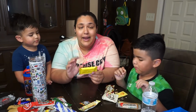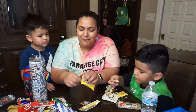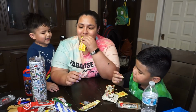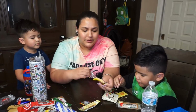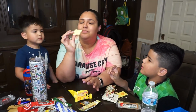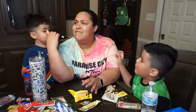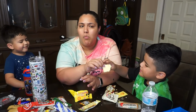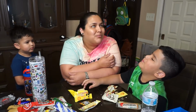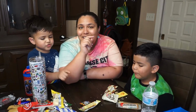This one is like the lemon cheese, but this one's just regular cheese. Yeah, it's just the cheese cracker. So this one has double cheese. Can I have a bite? Pretty good, but I have to say, I like the lemon cheese more.